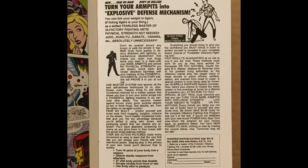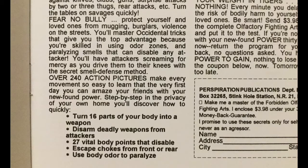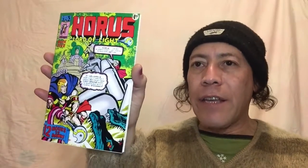The last thing I'm going to share with you is this ad, so funny. Turn your armpits into explosive defensive mechanism. 30-day free trial, must prove it. This is for Perspiration, from Perspiration Publications in Steenkohl Station. I don't know what state NR is. But stoked to get the Ashcan version of 1963, number 5, Horus, Lord of Light, which is obviously like a Thor. I don't even want to say it's a parody, but I'm not even going to talk about it because you saw it on the Kayfabe, and they explain it way better than me. So, those are the books I got.